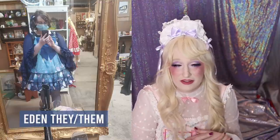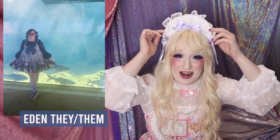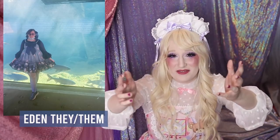This is Eden and they are wearing Dream Marine and they're just getting back into Lolita fashion after a bit of a hiatus, and their style tends to be more classic. So I'm gonna help you make a sweet coordinate.